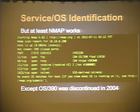However, Nmap, it's not so bad. You run Nmap, it does a scan, it comes back, and it tells you it found all these things. Except the version it tells you when it finds things running is OS 390. Okay, that's close enough. But OS 390 was discontinued in 2004, so like 9 years ago. And companies are still using mainframes and updating their mainframes. So it's not like they just stopped and said, we're going to stay at OS 390 forever.